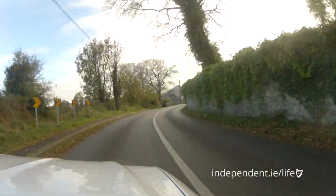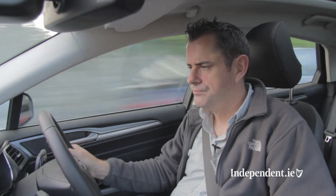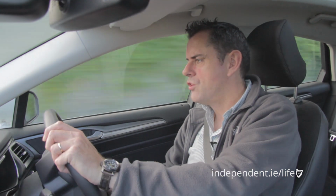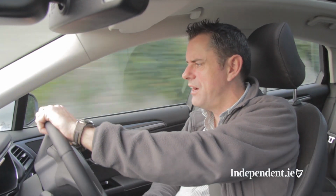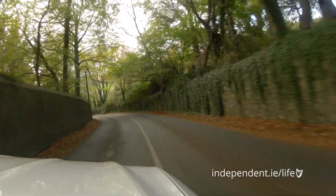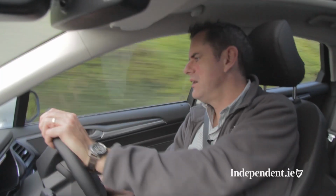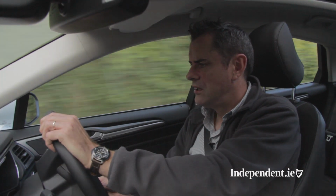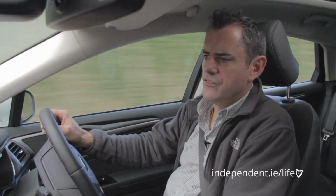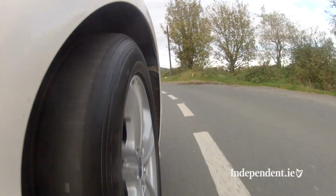So what's 160 PS get you? Floor it and see what happens. Well, a very long rev range, that's for sure. Cornering, it's a Mondeo, all right. That corners pretty well, actually. That does corner pretty well, I have to say. Brake hard, turn in. Yeah, it's very crisp, very sharp on the corners, very nice. Guides you through the corner quite well.